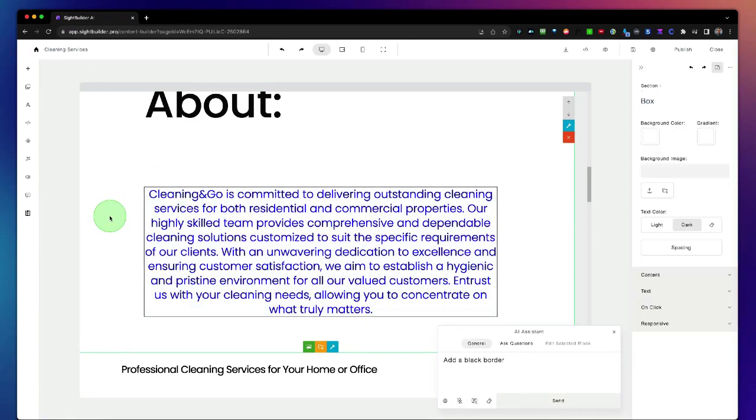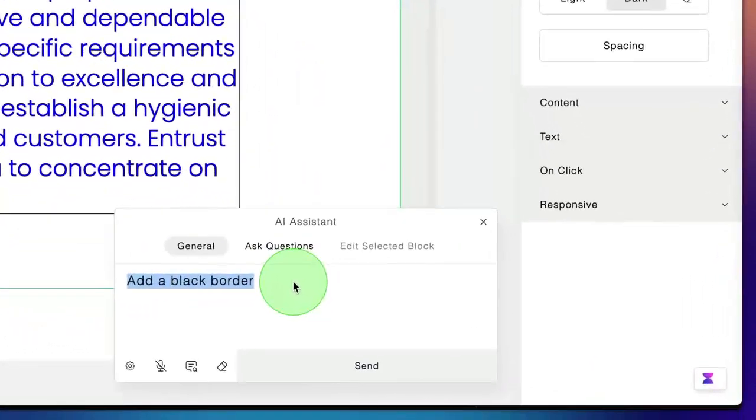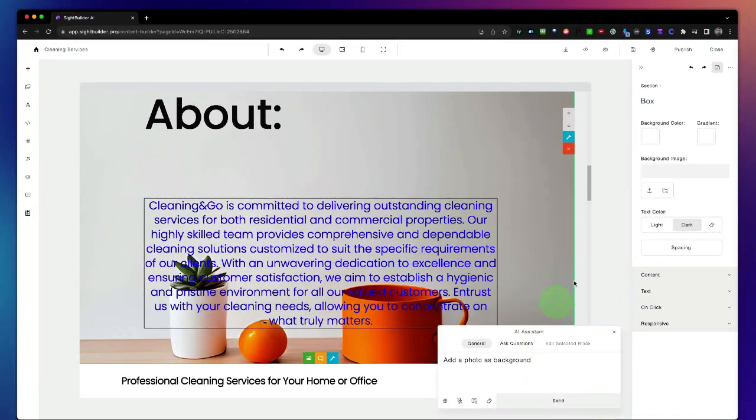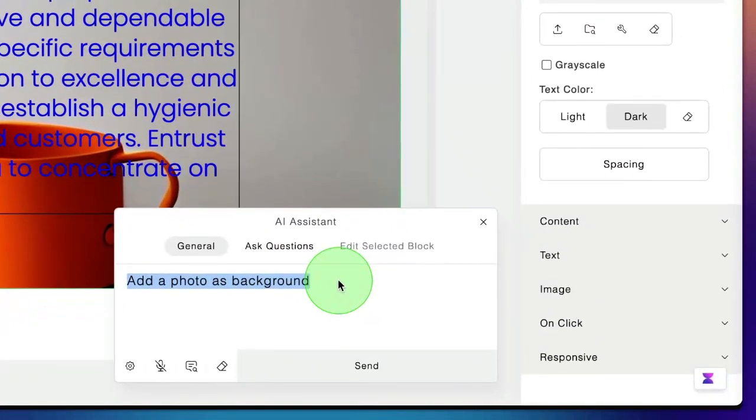And maybe we want to have a photo in the background as well. We simply select the block here and we're going to say, add a photo as background. Look at this. Now we can change this photo here as well, simply by typing and chatting with the AI assistant. Want to make the font smaller? Make the font smaller.